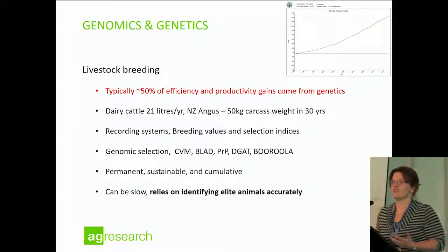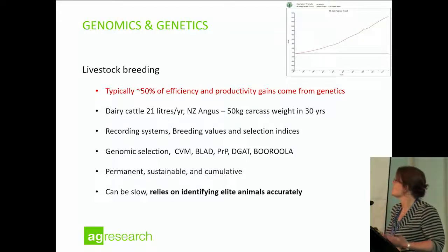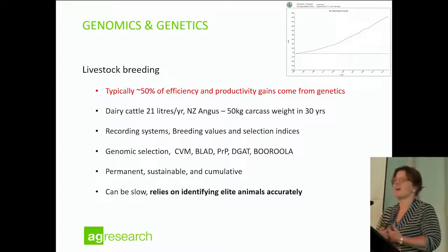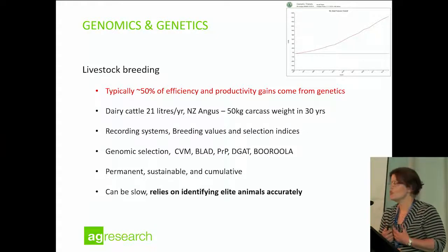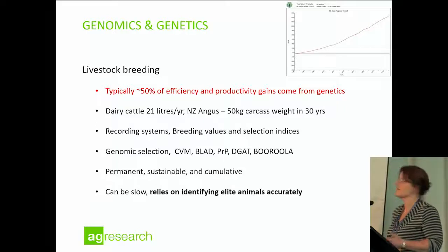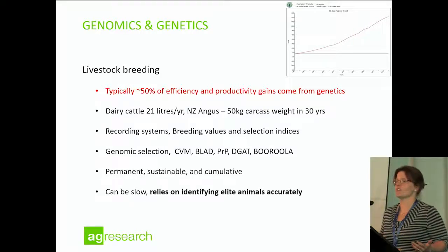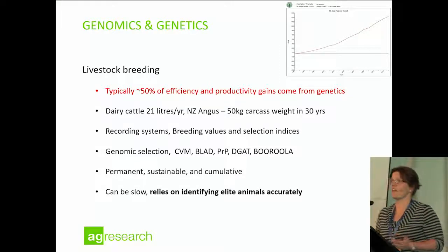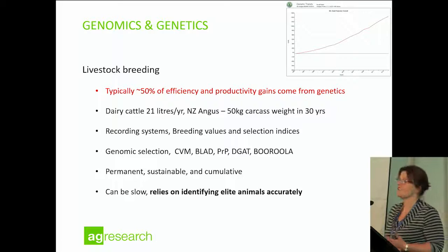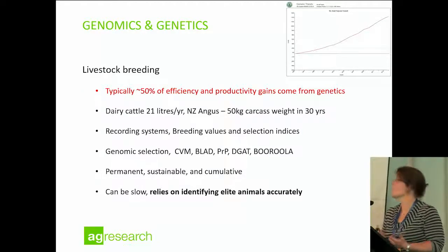So, livestock genetics, back to where we are at the moment. And I'm going to reiterate a bit of what Joe said. Typically, 50% of efficiency and productivity gains across all livestock enterprises have come from genetics. You can go back and look at beef cattle, dairy cattle, sheep. So sheep in New Zealand, half the number, exactly the same amount of production in the last 30 years. Cattle, 21 litres. I don't know whether that adds up to $10 or not, Joe. You do the dollars. So we know that whatever livestock breeding system we go into, we can get those gains in efficiency and production from breeding.